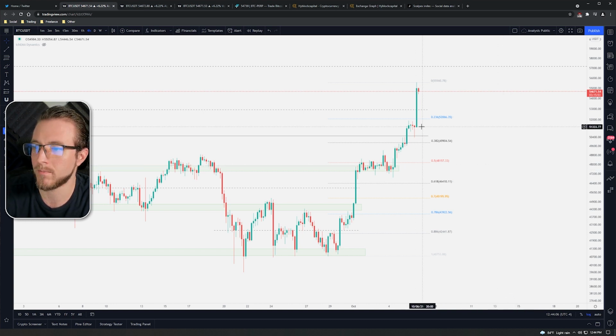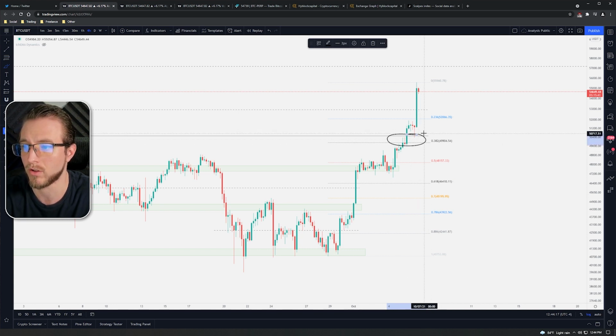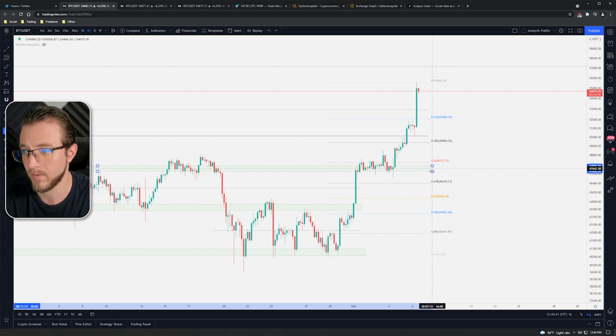Change my mind. There are some small areas of confluence here, namely this area near our 382, which is basically between 50,500 and 50K. So this little $500 range would be a good target retracement, especially if this is a gigantic wave one and we're expecting a really quick, shallow wave two retracement. That would be a very good place to be re-entering leverage positions, or perhaps adding to your spot positions. A deeper retracement would put us retesting this level down here, which is just between 0.5 and the golden pocket.